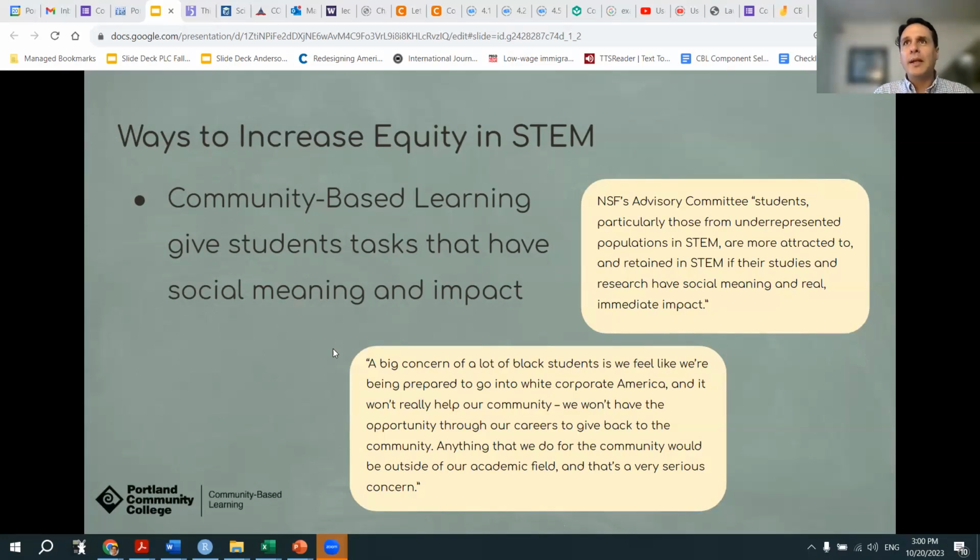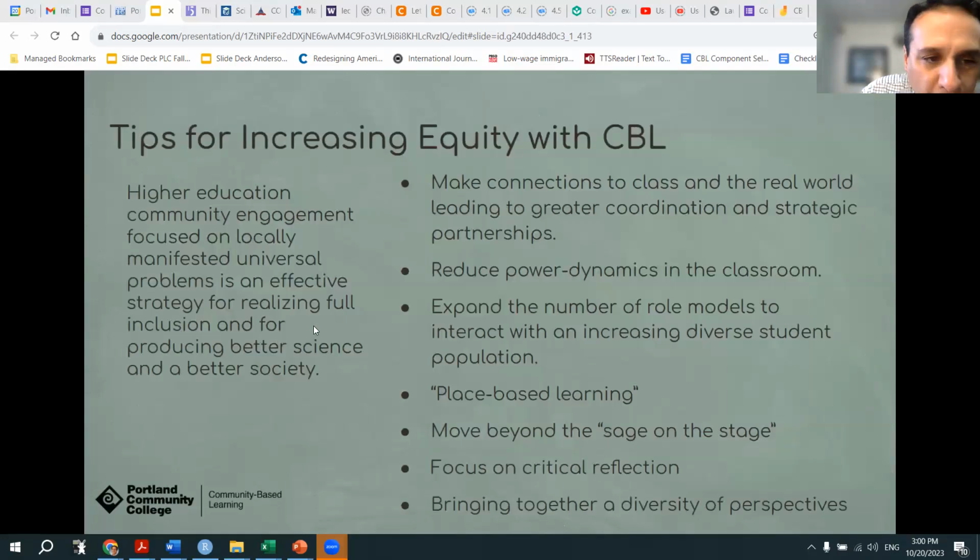And also, students increase their social responsibility, right? They increase their awareness, and hopefully I'm able to translate this idea, which in my mind I was already preparing as a speech, and now it's coming a little bit lagged, but hopefully with a couple of examples we are able to concretize the idea. All right, so community engagement focused on locally manifested, but universal, problems is an effective strategy to realize full inclusion and produce better science, right?